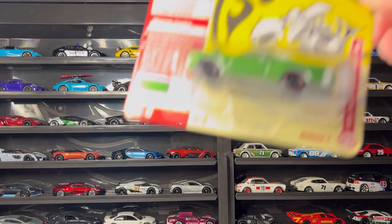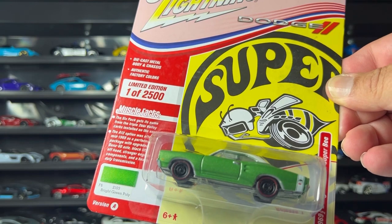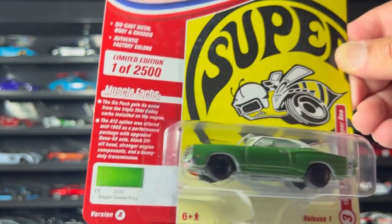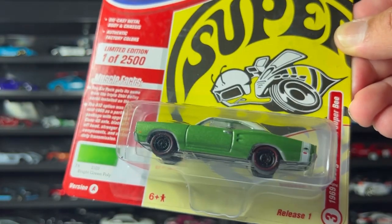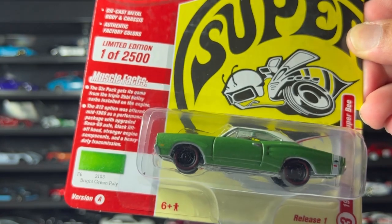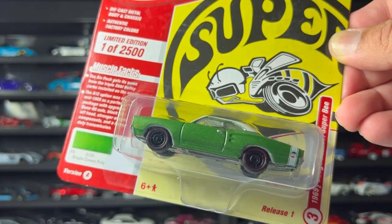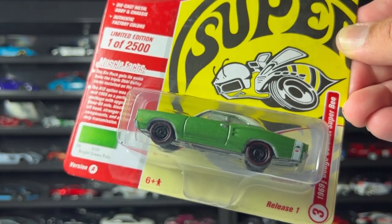And he also hooked me up with this awesome 1969 Dodge Coronet Super B. Check this out, guys. This car is awesome. You guys know I'm a big fan of the Dodge brand, so this car is definitely right up my alley. So once again, Skip Diecast, thank you very much for agreeing to the trade and for hooking me up with such awesome castings.